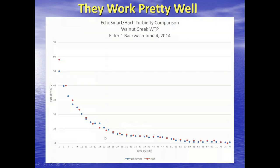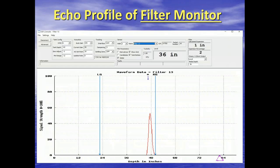To give you an idea, this is a comparison of our turbidimeter alongside of a fairly expensive, pretty darn accurate turbidimeter in a filter in California. And from 50 NTU down, we're basically in lockstep. And we had multiple sets of data that showed the same correlation. To give you an idea, this is a screenshot of a signal out of one of these filter applications. So you can see how tall and narrow that spike is, that echo. In other words, you get a really big bang very quickly because it's such a dense interface.